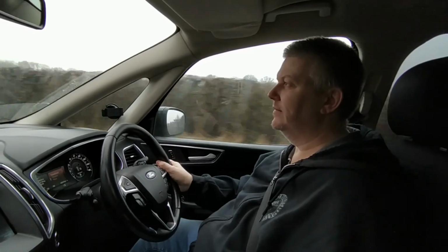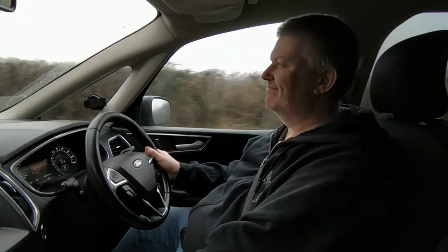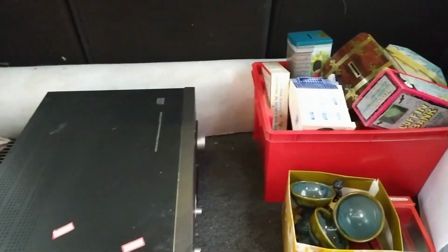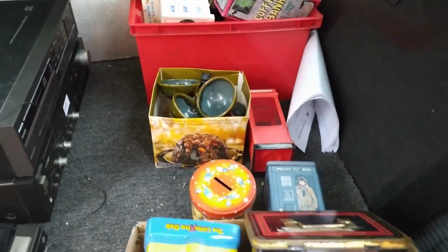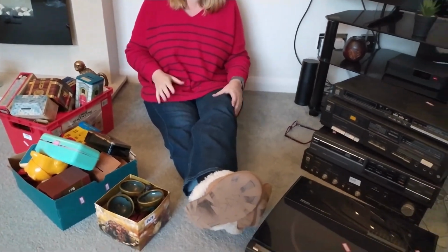Contacted now on our way back home, and we'll share the stuff when we get back. So we're back and we've unloaded. As you can see, we only had two lots, so not a lot to unload.